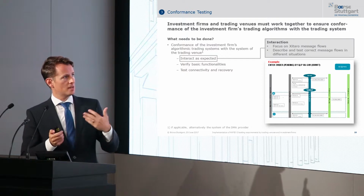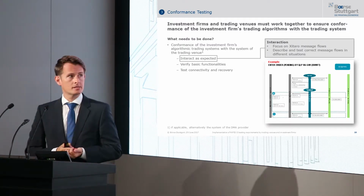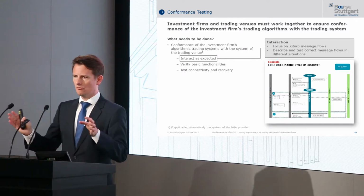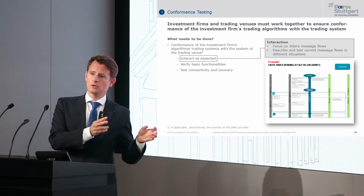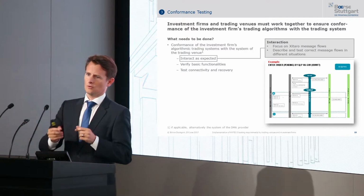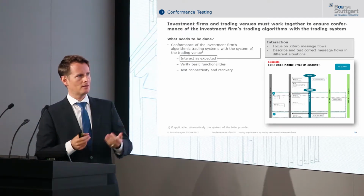What does it mean, interact as expected? In Xitaro, we did that 2 years ago when we implemented the new trading system. Some of you may remember the talk I gave last year about the implementation. We actually replaced a 20-year-old exchange trading system with a new trading system. So we also wanted to mimic the behavior. And it's very important that the message flows, the messages flowing from the trading participants to the exchange and back, are in the right order, the same order that was expected.